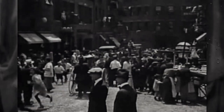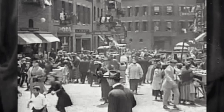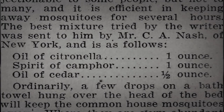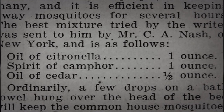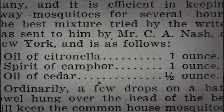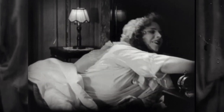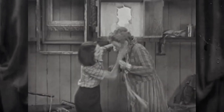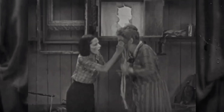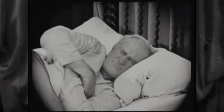The best mixture tried by the writer was sent to him by Mr. C.A. Nash of New York, and is as follows. Oil of citronella, 1 ounce. Spirit of camphor, 1 ounce. Oil of cedar, 1/2 ounce. Ordinarily, a few drops on a bath towel hung over the head of the bed will keep the common house mosquitoes away. Where they are very abundant and persistent, a few drops rubbed on the face and hands will suffice. Even this mixture, however, loses its efficacy towards the close of a long night.